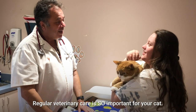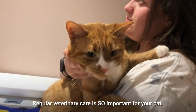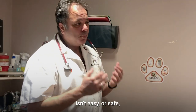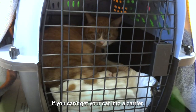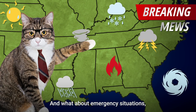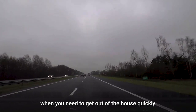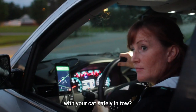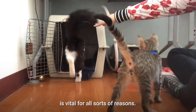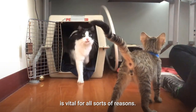Regular veterinary care is so important for your cat, but getting your cat to the vet office for that care isn't easy or safe if you can't get your cat into a carrier. And what about emergency situations when you need to get out of the house quickly with your cat safely in tow? Working with your cat to willingly go into a carrier is vital for all sorts of reasons.